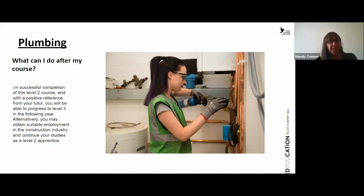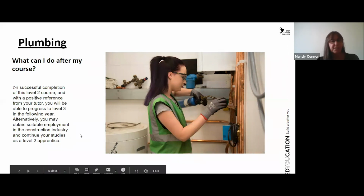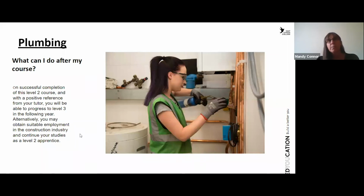On successful completion of this level 2 course, you'll be able to progress to level 3 the following year and hopefully go out into an apprenticeship, because that's, for most of the trades, our aim, to get you out to work, whether it be in an apprenticeship or going out to work without just getting the job.